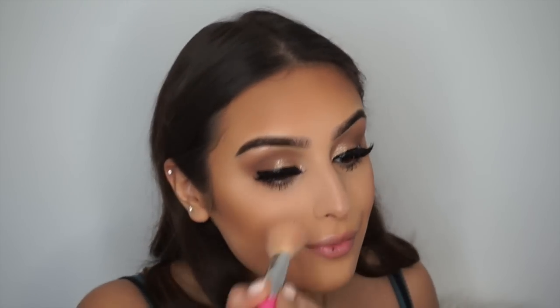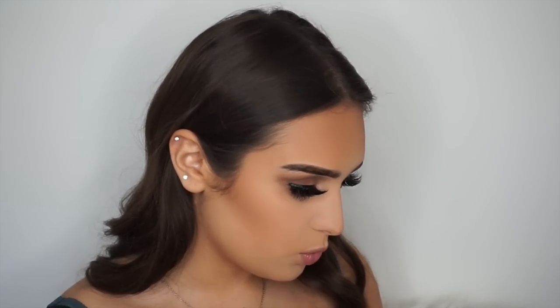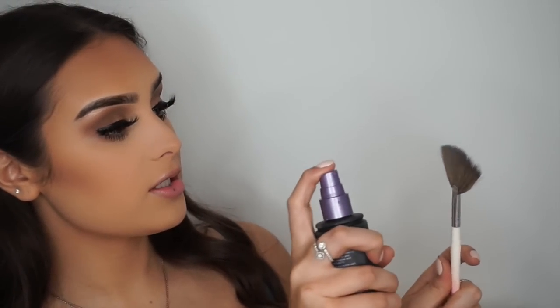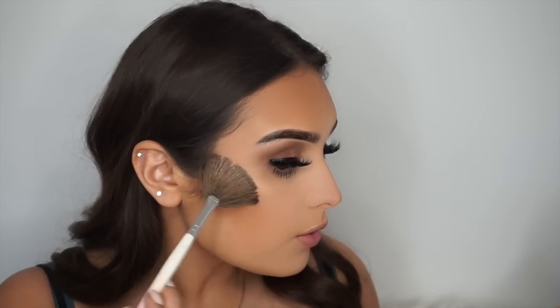Blush, I'm going to use my usual NYX blush because I don't use anything else. For highlighter, I'm going to use the Anastasia Beverly Hills Glow Kit. It's the Sugar Glow Kit. Which one do I use? I'm just going to swatch them all and then decide. I'm going to use the shade Butterscotch here. And I'm going to use the Vanity Planet Large Fan Brush. What I'm going to do is set it with some setting spray, and then I'm going to go in with Butterscotch. I normally use the liquid drops, but I want to try something new, and then just apply it.